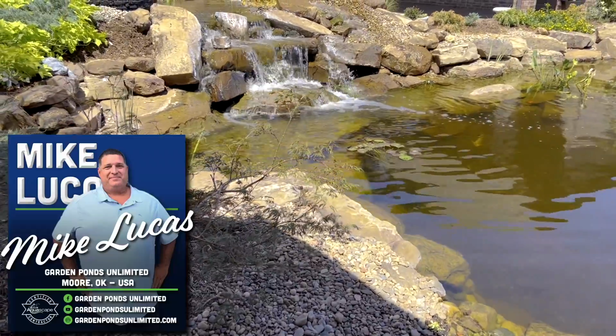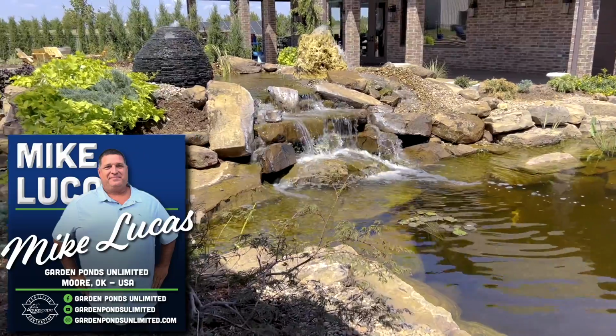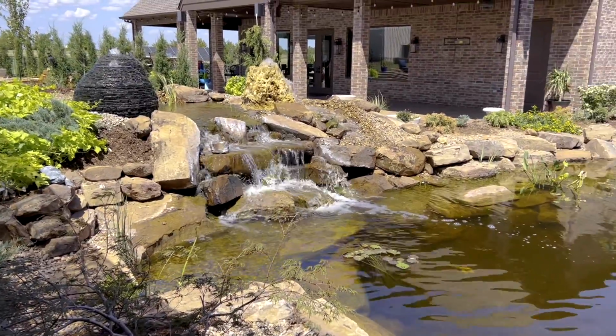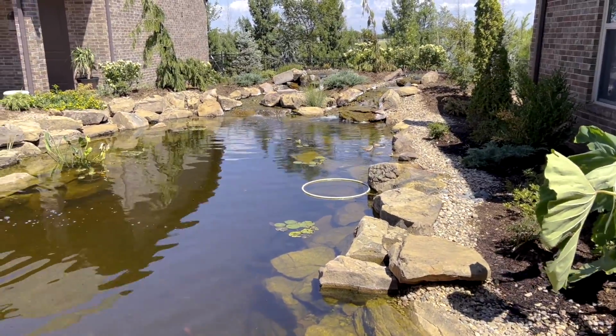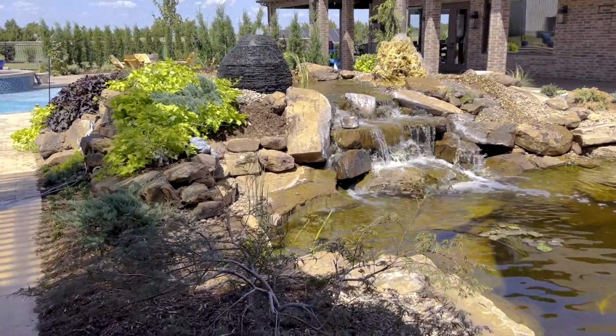Mike here with Garden Ponds Unlimited at one of my favorite customers' house, Mr. Hung Do. And this is a pond we built for him a couple years ago. And really neat because it goes in between his house and his pool house. And he wanted something that he could sit right here on his back porch, see waterfalls, hear them, and enjoy the landscape. And this is the perfect pond for him, I think.